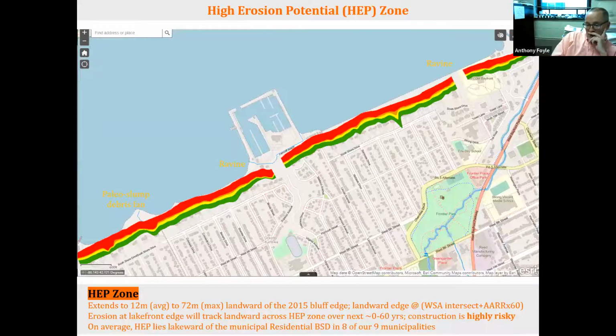Our high erosion potential zone is the next one landwards. That's the orange zone on here. At least on this stretch of land, it's pretty narrow. You can barely make it out. So it's between the red and the yellow. It extends about 12 meters on average, or as much as 72 meters landward of the present bluff crest, the 2015 bluff crest.